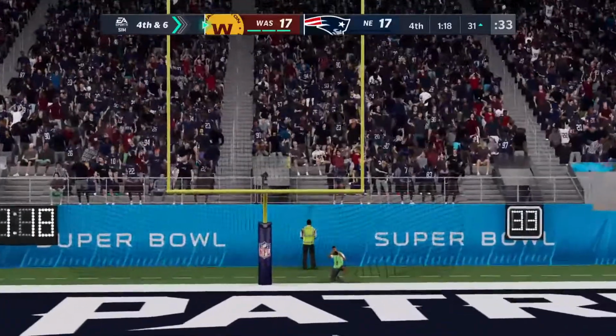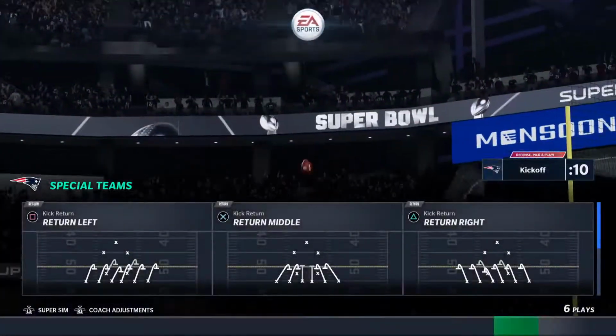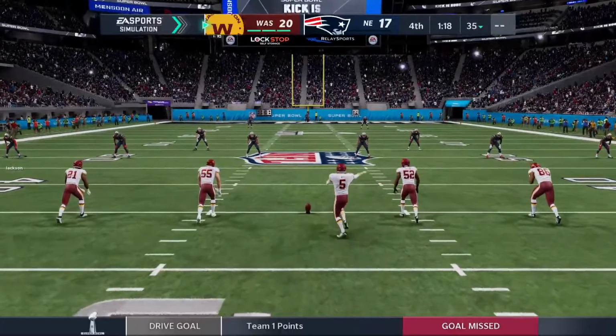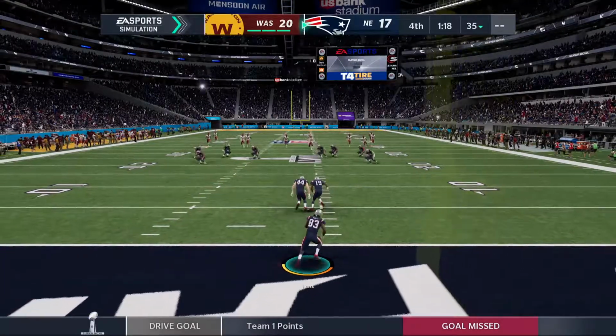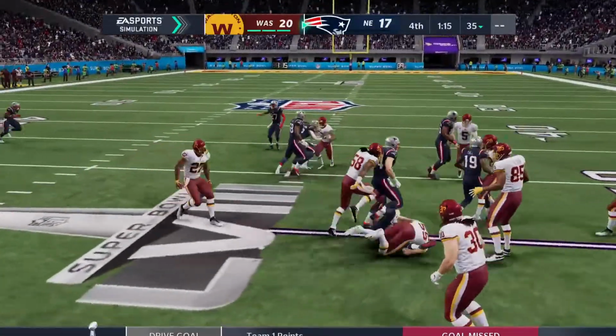And his kick is absolutely perfect. And with a little over a minute to play, they have taken the lead. Big kick right there to give them the lead in the fourth, but there is still time left for a final drive. Did they score too soon? Post-game will tell us, right? Depending on what happens on this drive, that's how we'll analyze it.